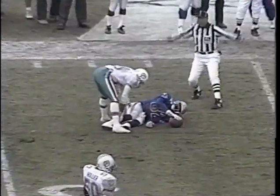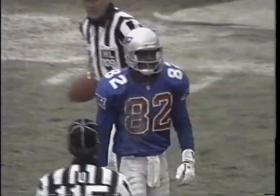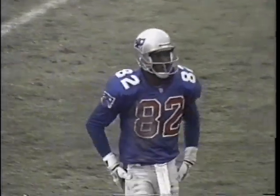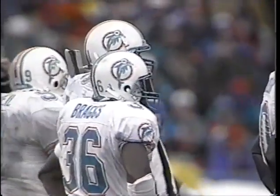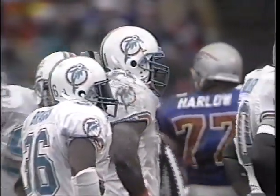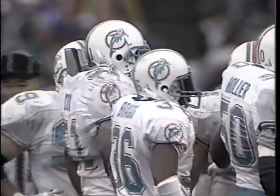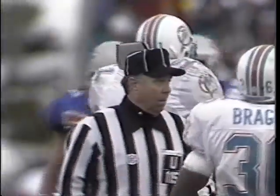Bledsoe throws. Ruled incomplete at the 32-yard line. Vincent Brisby had to go to the turf to try and get it. It'll bring up second down and 10. Brian Cox got into the throwing lane just a little bit that time. Might have forced Bledsoe to throw the ball at an angle that he did not want to throw it in. That's Cox with the neck protector up high on his body. A volatile athlete. He can detonate at any time.